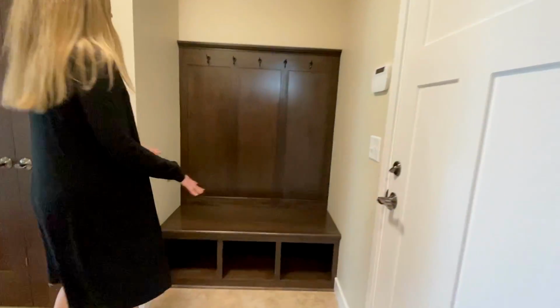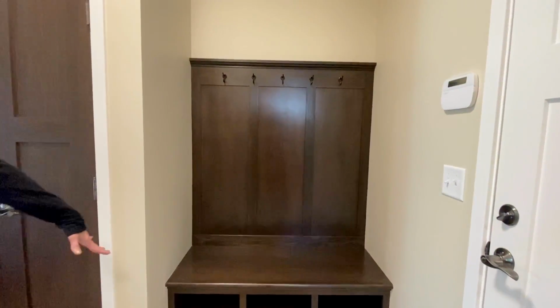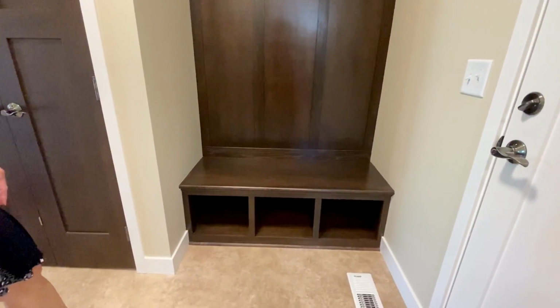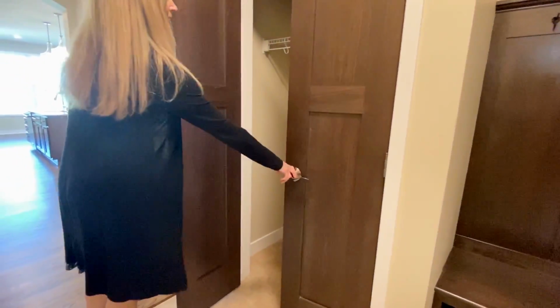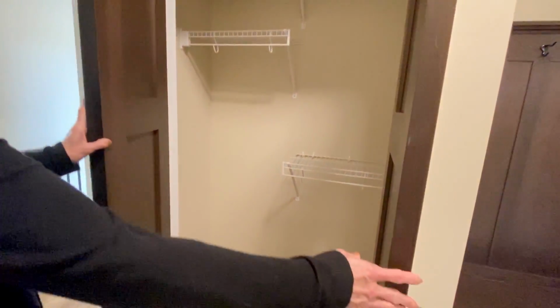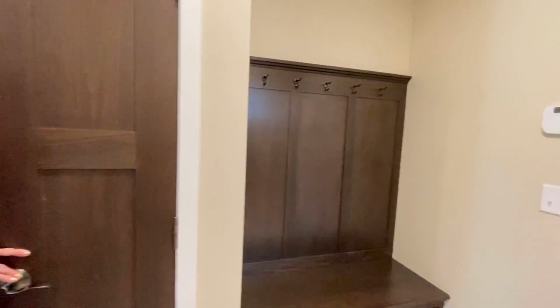Very nice. Got a bench here, built-in bench, custom crafted by our carpenters. Some cubbies down below for baskets. Put hats and gloves, whatnot in. Got a closet here, mudroom. And we've got the garage here right at the end.